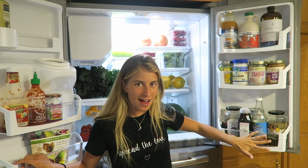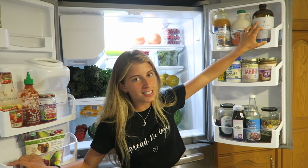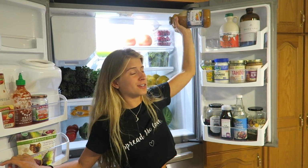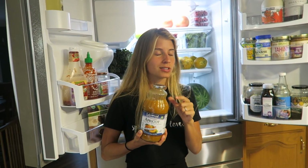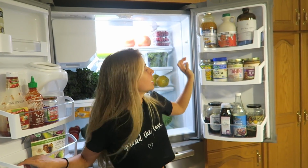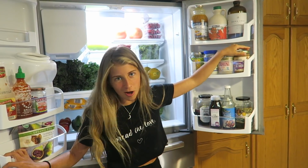Okay, so first we have the condiments over on this side. Up here we have some chai tea concentrate. We've got maple syrup. This stuff is so good. This is my first time trying the apricot flavor. I took a little sip. It's not that great, but the mango one of these is really, really good. It's just like pureed fruit and juice. Then we've got some salsa, some veganaise, some tahini, some almond butter, all of the vegan essentials.